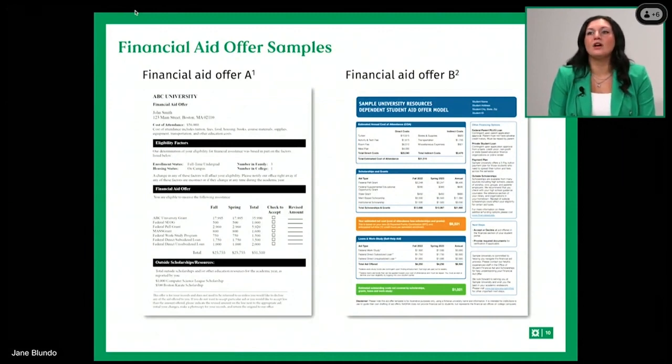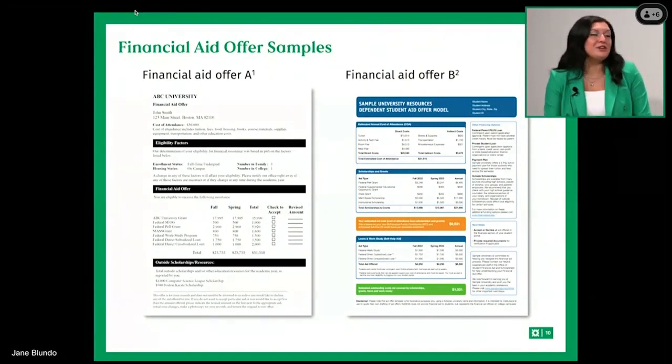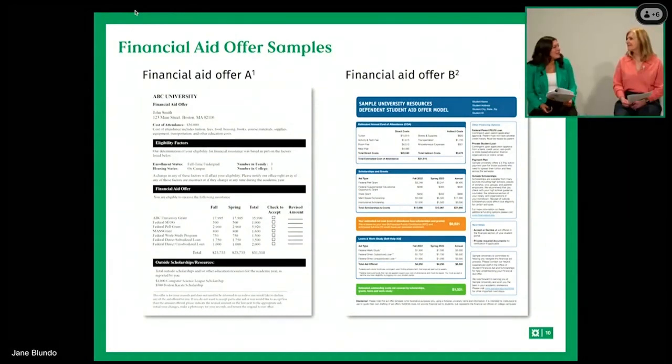Another example we've seen are indirect expenses not all being added into the financial aid offer. So things like maybe food or transportation fees, maybe those not being added in here. So that can kind of skew the figures a little bit. But Shannon, just speaking from your experience, what was your experience with the financial aid offers?